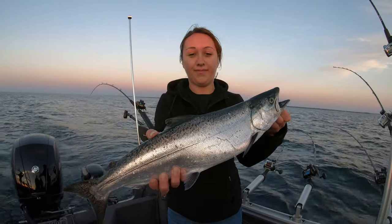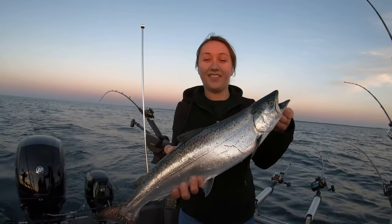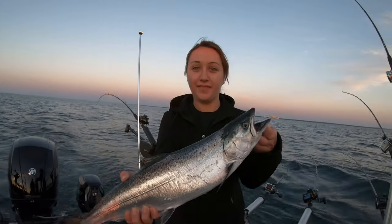You're doing good. What do you think of your first Lake Michigan king salmon, Megan? It's a little baby, but yeah. Still exciting. On Lake Michigan, the smaller the king, the better it tastes. So this is a perfect fish for grilling up.